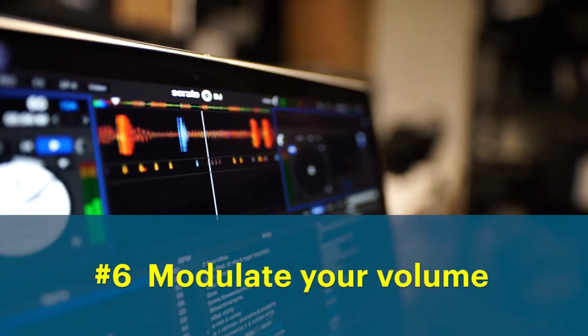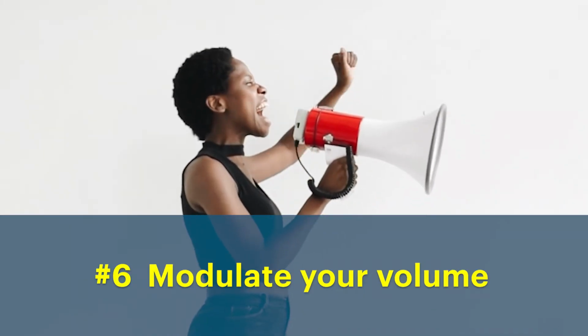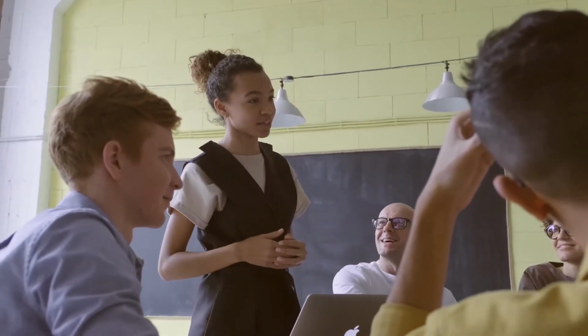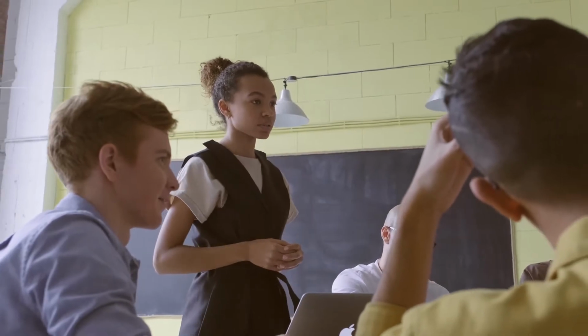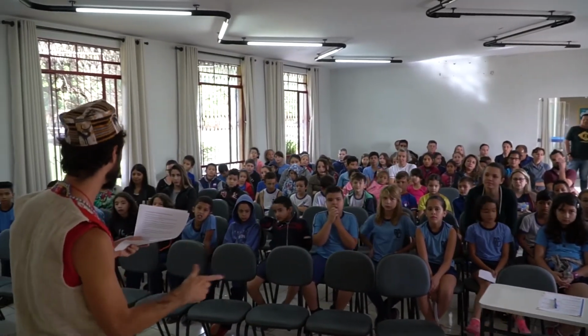Number 6. Modulate your volume. A subtle way to keep an audience engrossed is to change your volume. You can go 2 ways with this. First, you can use appropriate modulation. What I mean by this is that you raise your voice at an expected moment. During an exciting story, for example, this will keep audiences engaged because you're behaving as they expect. It's a way to keep them comfortable too.